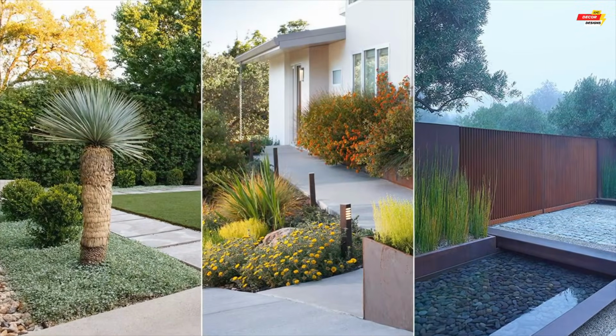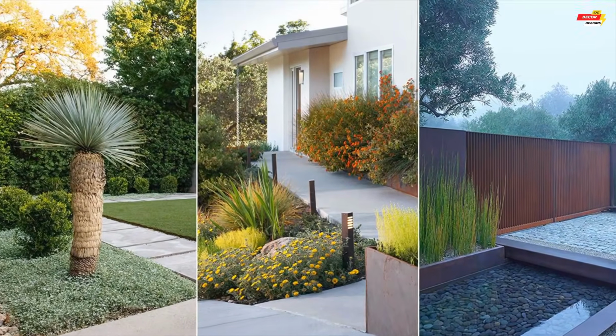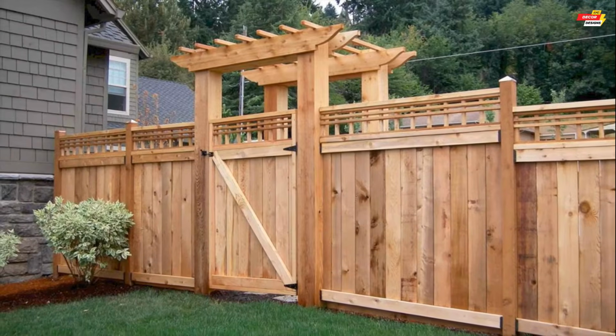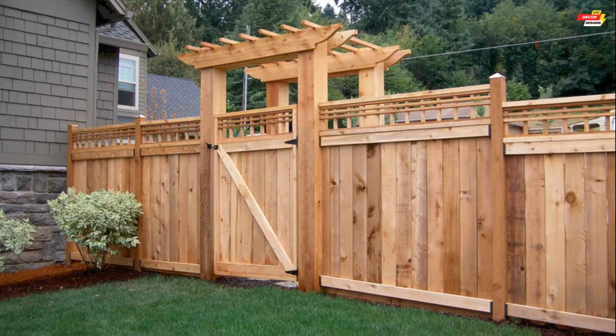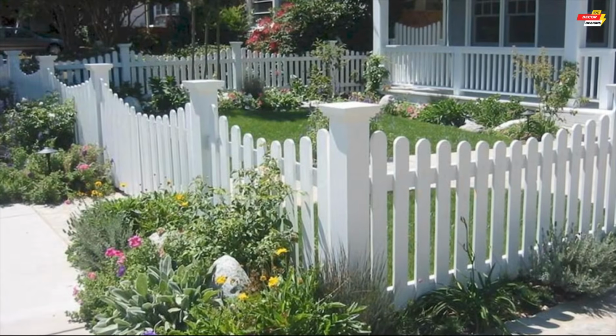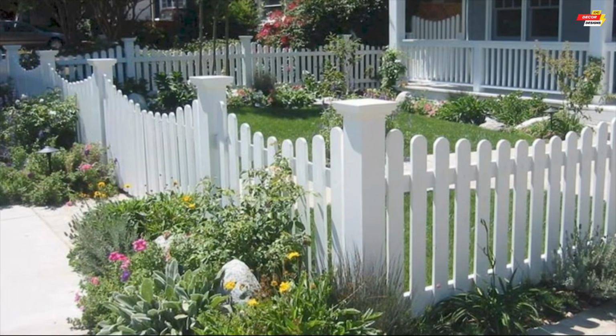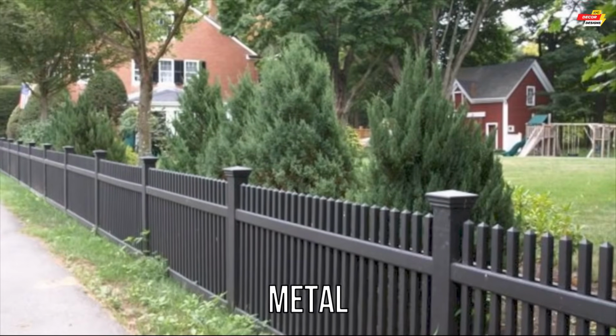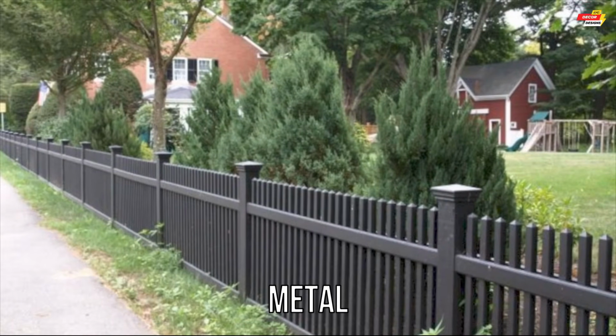The best materials for a truly modern front yard fence are those that offer durability, clean textures, and the ability to be shaped into simple, strong geometric forms. First, metal. Powder-coated aluminum or steel is popular for its sleek, industrial look, often used in thin, widely spaced horizontal or vertical bars. It's incredibly durable and usually finished in matte black or charcoal gray for a sophisticated appearance.